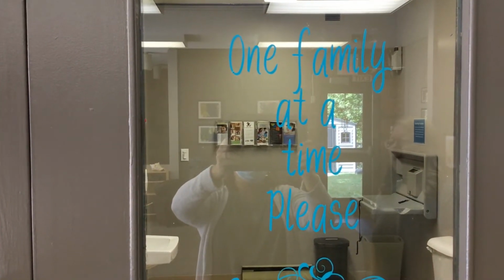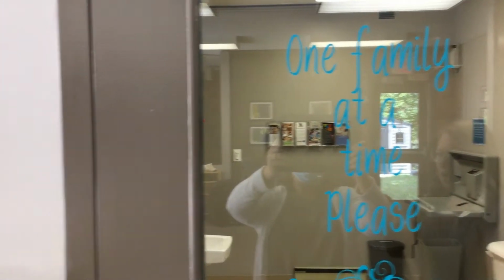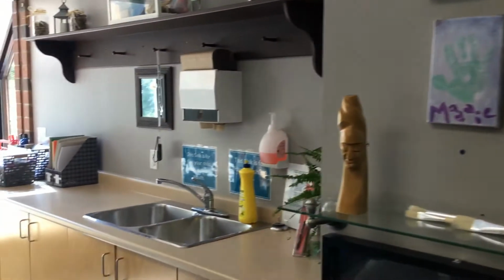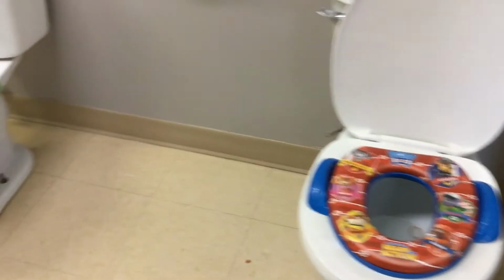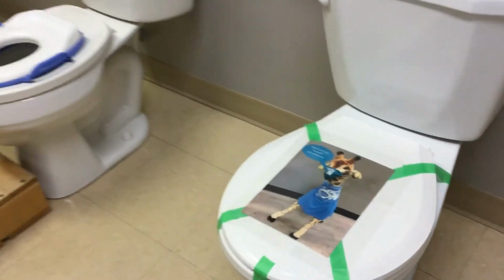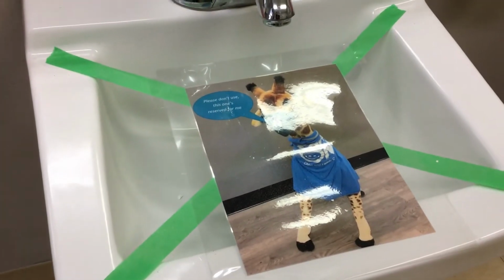We have a few reminders for you. One is we only want to have one family in the bathroom at a time. When it's your turn in the bathroom, you're going to notice that one of the toilets is reserved for our friend Bill Jeffrey. So that's one that is not for children's use. There's also a sink that is reserved for Bill Jeffrey. So we're going to leave that sink and that toilet for Bill Jeffrey.